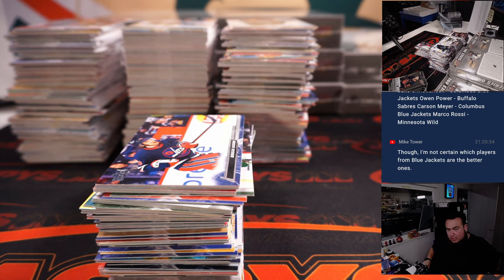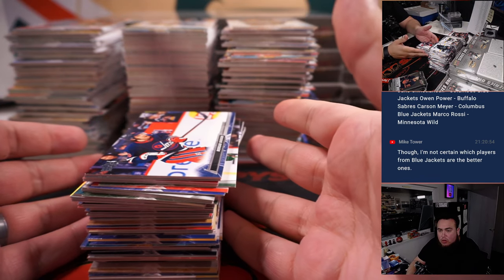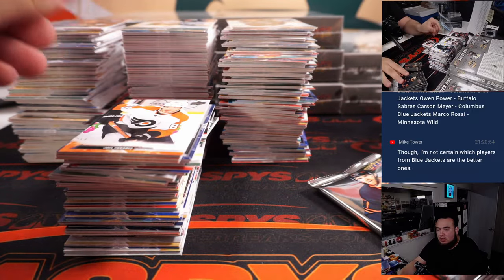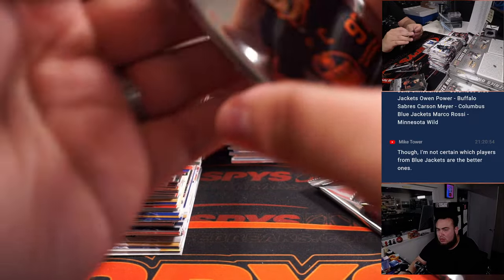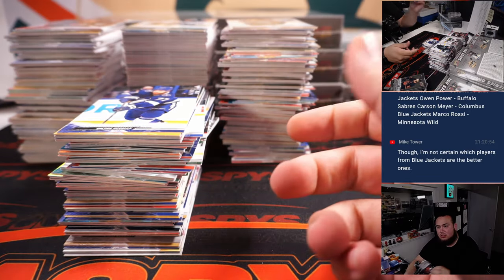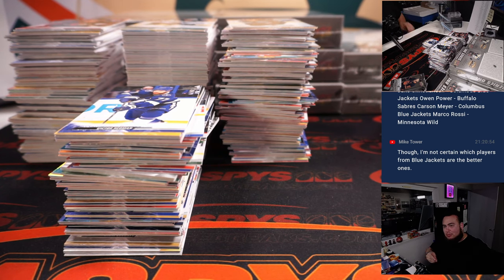Thank you, Mike. So yeah, Jake Christensen, Carson Meyer, Marco Rossi, Nick Blankenberg, Jack Quinn. Is that one of the Quinn brothers? Buffalo Sabres, Kent Johnson. Is it Bernier's or Bernier's?